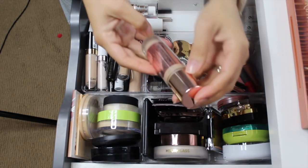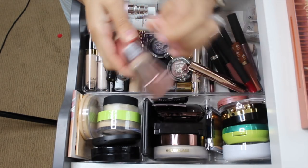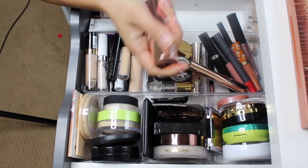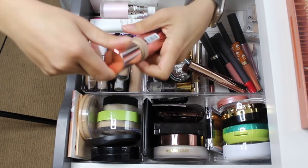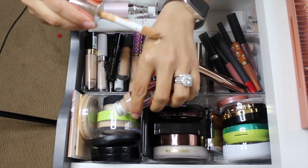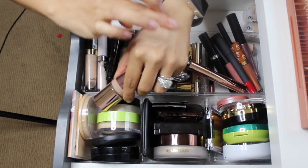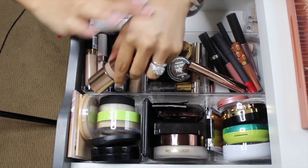For foundation, I did put in the Revolution Conceal and Define Full Coverage Foundation. The shade is F7. I'm really curious to see if this shade would match me. The stick foundation from them that I had in the last Shop My Stash was also in F7. Let's give this guy a shake. So we'll see. I think it'll be a good match. Like I said, my hand is definitely darker than my face and my neck, so okay. Looks a little bit on the ashy side.